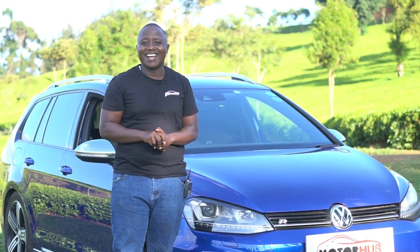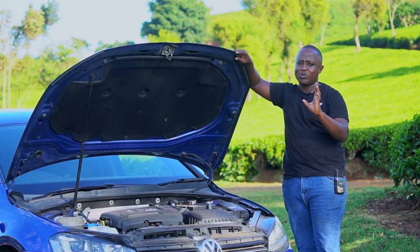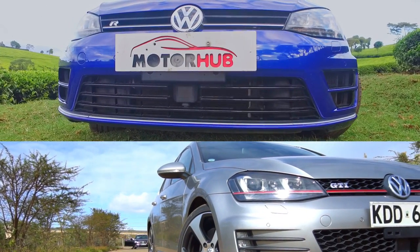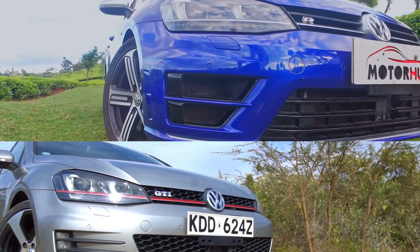The other aesthetic difference, before we talk about the engine, between the Golf R and the GTI is that with the GTI there is the red strip that runs across the nose, but with the Golf R it's a silver strip that even goes inside the lights.